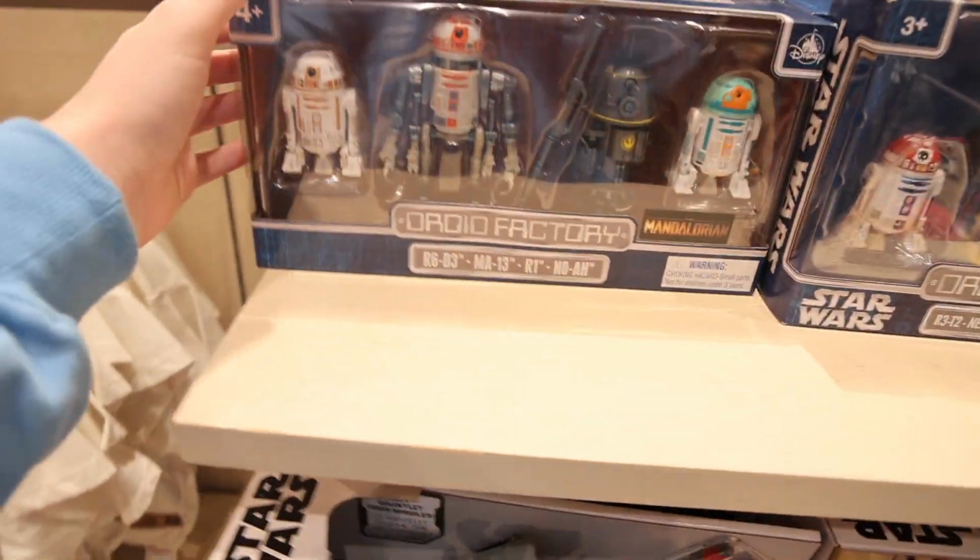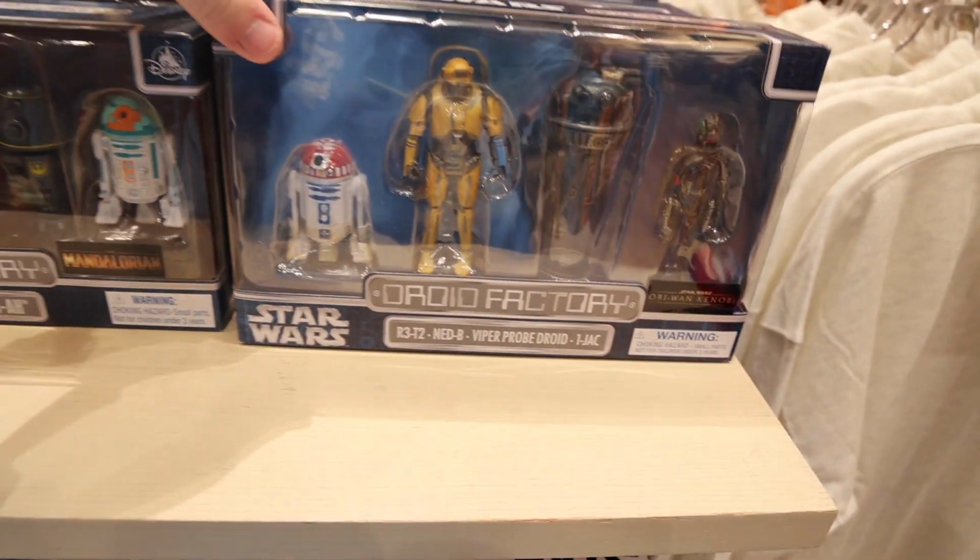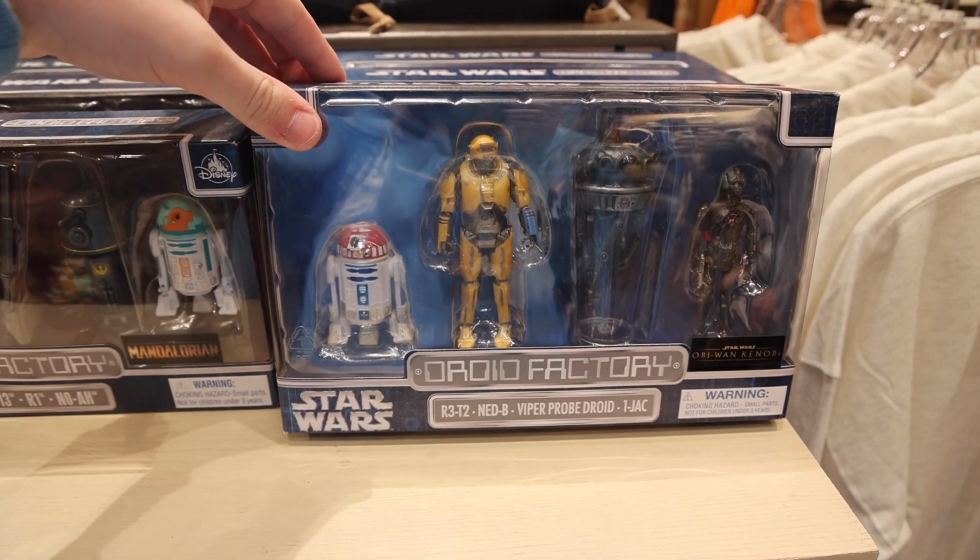Okay, so we made it into the first store, which is the World of Disney, and I want to show you guys this because every time we come, I love to look at the Droid Factory stuff, and it seems like they've got this pretty interesting one here from The Mandalorian, as well as one from Obi-Wan Kenobi. Ooh, I might have to get one of these.